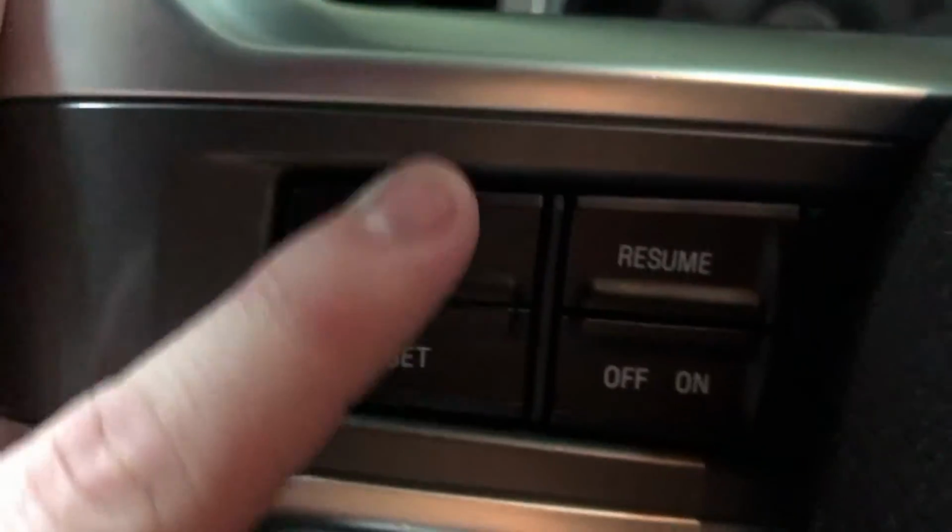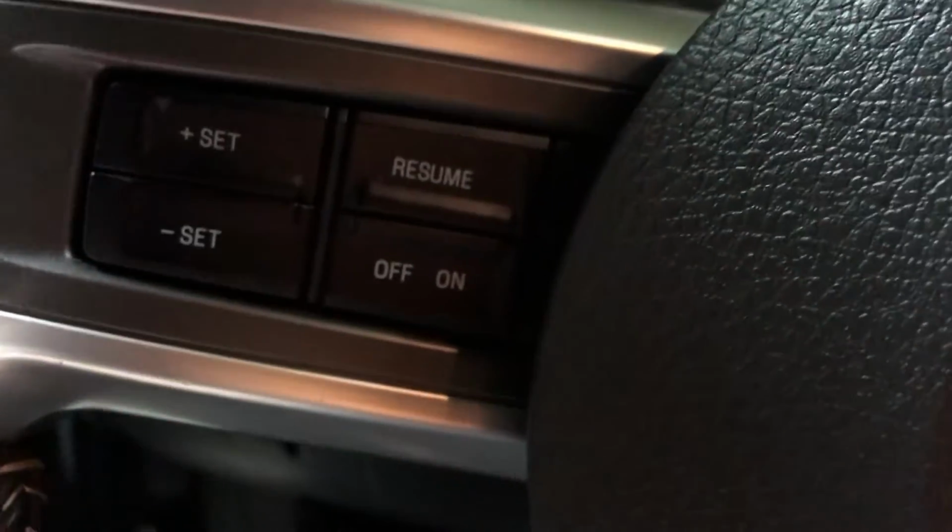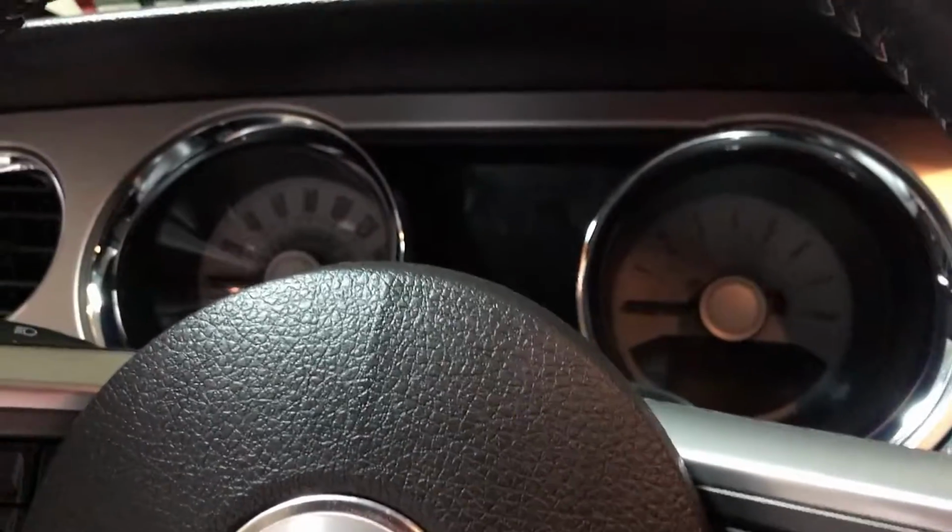There's not a lot wrong, but like here on the steering wheel, there's a little part of that button missing, and the light shines through that. A lot of it's plastic. I mean, it doesn't look bad. I've never had anyone tell me it looks bad, but when you're the owner, you kind of know what to expect with the car and how it runs, stuff like that.